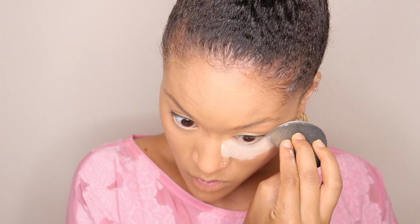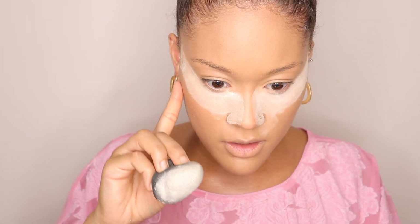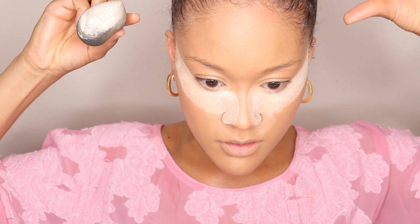And you literally want to drag like that. And then wherever else you want it, I'm going to bring it in a little bit here. Like that. And drag. And I'm dragging up. I'm not dragging to the side here. The whole point is to lift your face up and snatch it.